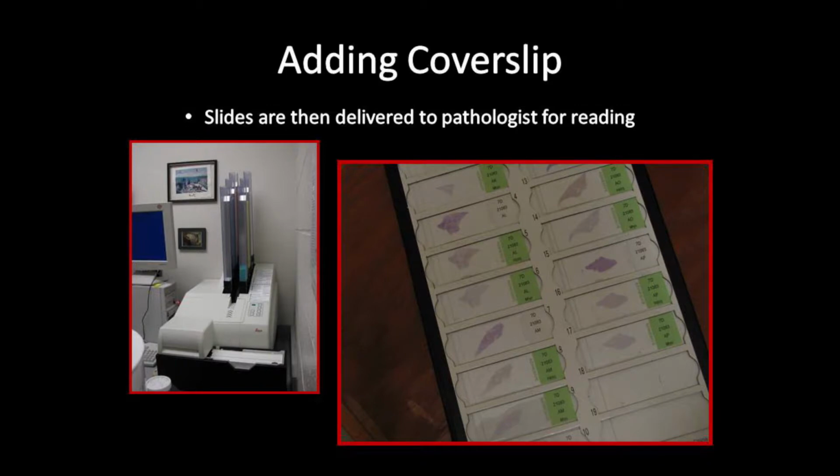When the stains are done, a cover slip is placed on the slide and it is delivered to the pathologist investigating the case. Generally, when a pathologist processes a case on the necropsy floor, he or she has the histopathology slides by 10 a.m. the next day. If immunohistochemistries or special stains are requested, they are added and those slides are ready just a few hours later.